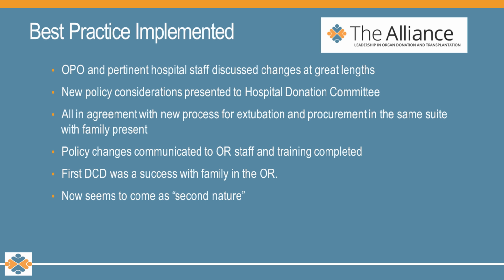Perfect. And so then it sounds like you've got a very smooth process aligned. How do you keep it running smoothly? That is where we rely on kits in the ICU with our huddles. We're talking at great lengths. I'm getting a feel for who the family is and what they're expecting.